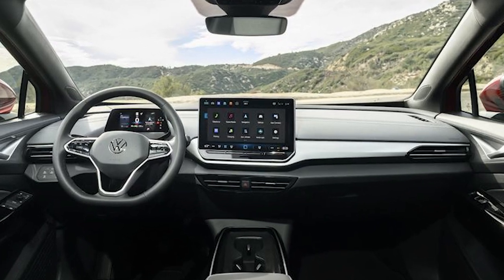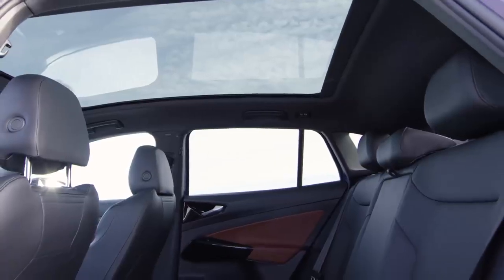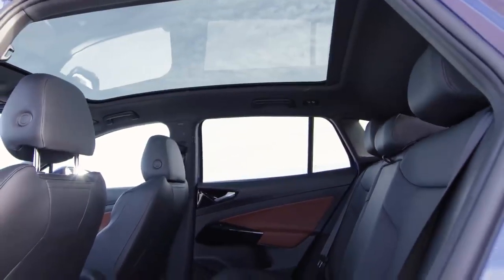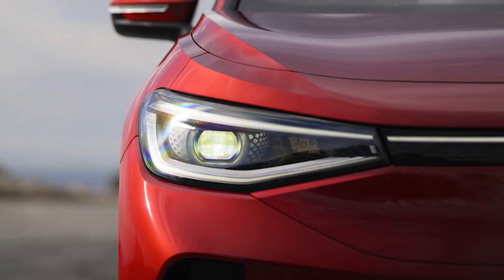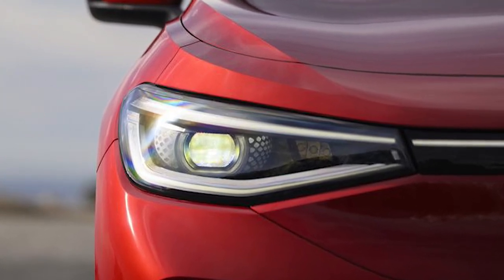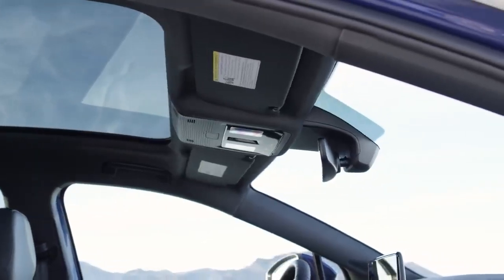But the new infotainment system is a joyous breakthrough. While it still has wireless Apple CarPlay and Android Auto, you no longer feel compelled to use these systems in self-defense against the car's irritating native applications.